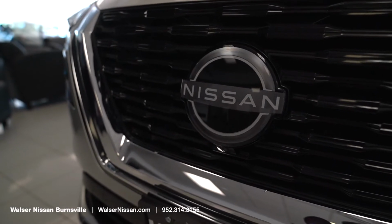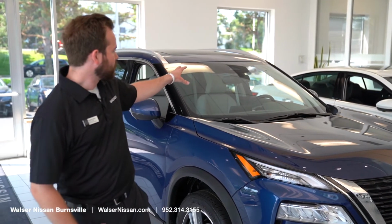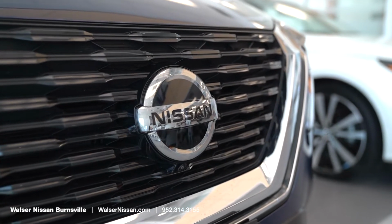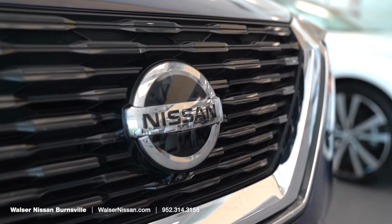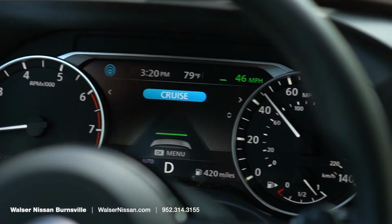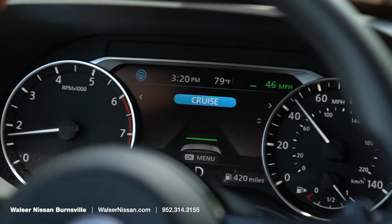Then a couple more of these safety features is going to be your intelligent lane intervention. How that works is that it uses cameras right up on the windshield here and sensors right up in the front grille. And what that does is, as long as the cameras and sensors can pick up the lane markings, if you drift outside of your lane without your blinker on, your wheel will vibrate. That's called haptic steering. So it will warn you that you're going outside of your lane without your blinker on.